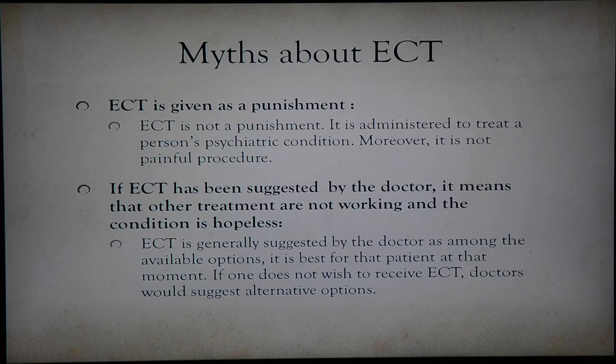Another myth is that if ECT has been suggested by the doctor, it means that other treatments are not working and the condition is hopeless. The fact is that ECT is generally suggested by the doctor as among the available options, if it is best for the patient at that moment. If one does not wish to receive ECT, the doctor would suggest alternative options.